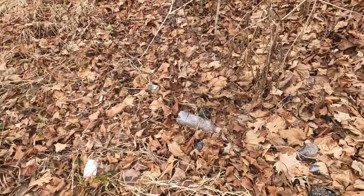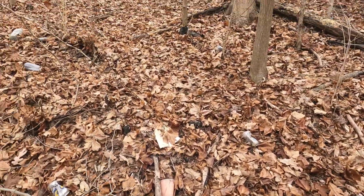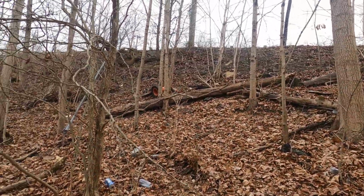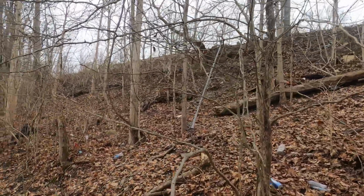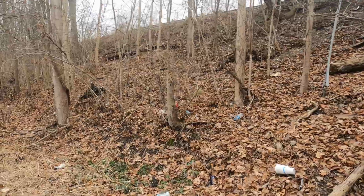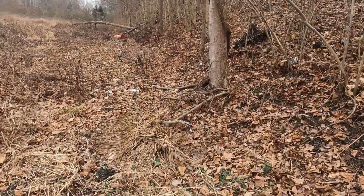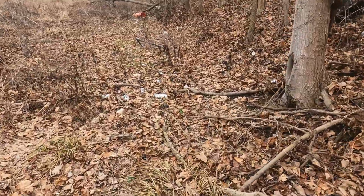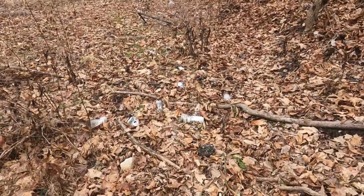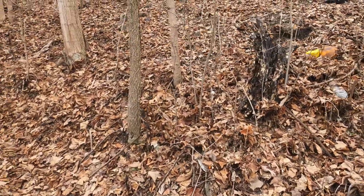As you can see, a bunch of trash right around here. Up there, people feel it's necessary to chuck trash over the guardrail and it will never be seen again. Well, guess what? We found it. Found a ton of cans. Look at all this stuff over here. All this, all from that bank.